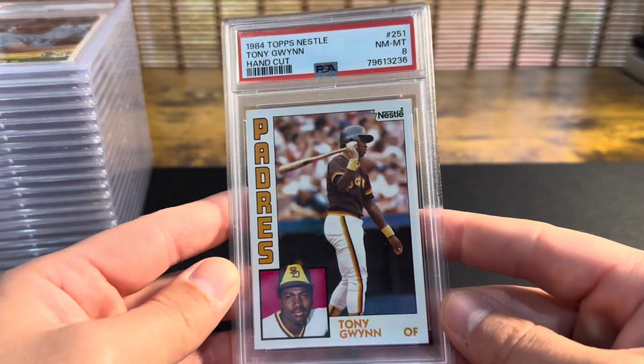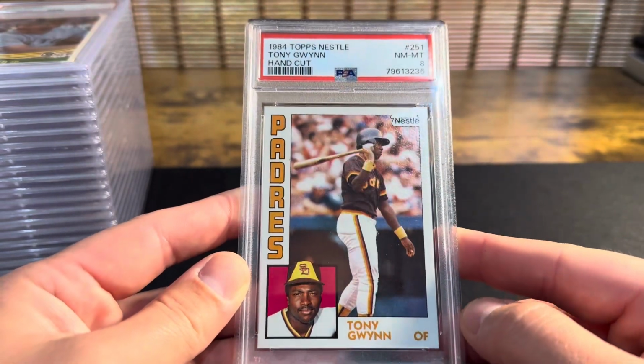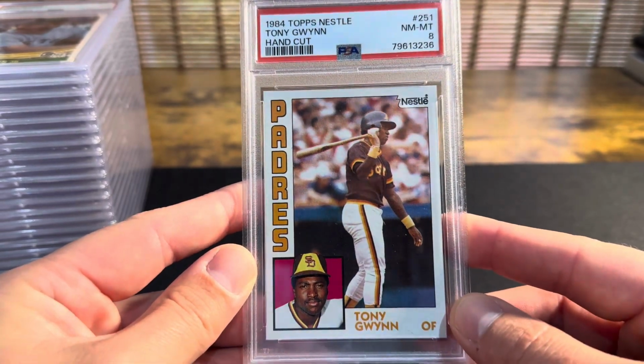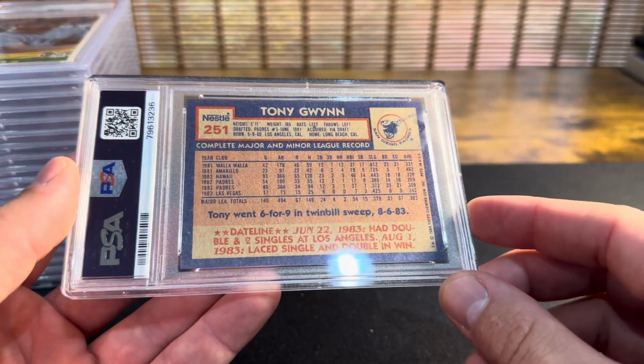1984 Topps Nestle hand cut. This one looked really sharp to me. That's mainly why I sent it in. I thought I had a chance at a 9. Came back an 8. So this is a shorter print card for Gwynn.